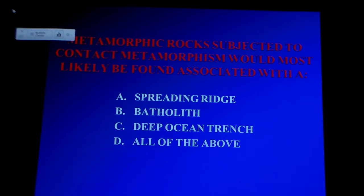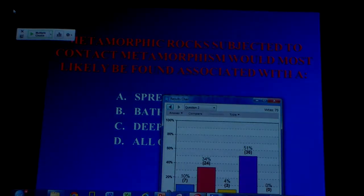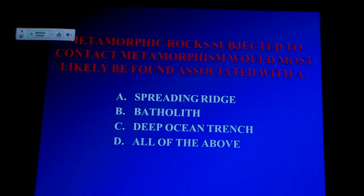Plenty of time to think about that one. It's kind of split here between B and all of the above. Well, B would certainly make sense. I've got hot magma being injected into host rock. I'm going to get that bake zone. There's contact metamorphism going on there for sure.